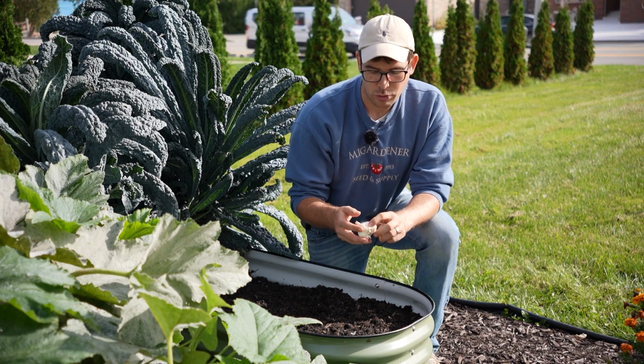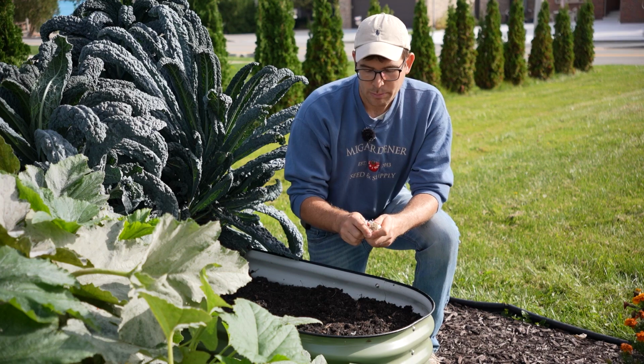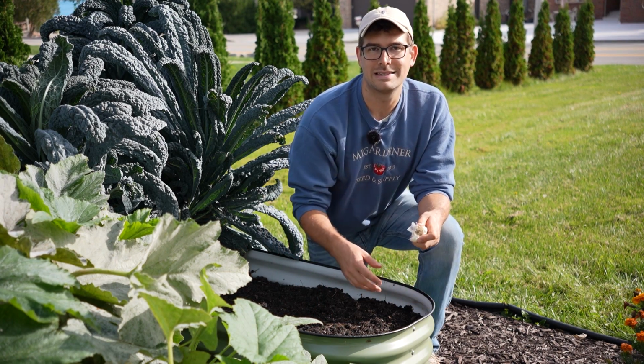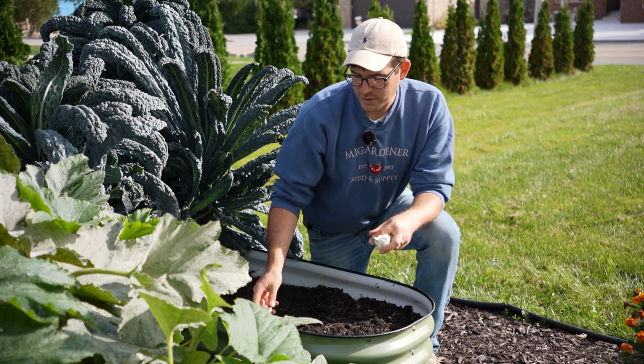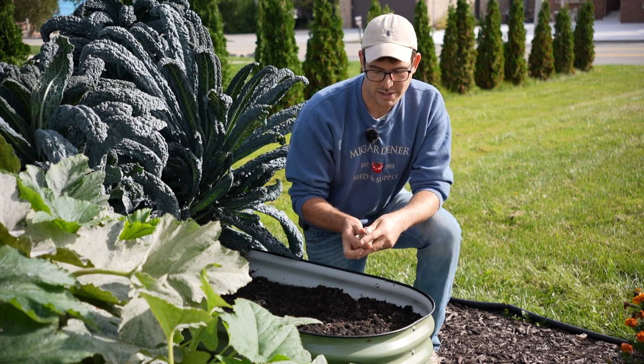Now you can for sure plant garlic in the spring, and spring garlic is okay, but you're going to have cloves that are never going to be as large. You're going to have heads that are never going to have the vigor and the size that you have with fall planted garlic. And so just because we're about 20-ish days until our first frost, give or take.